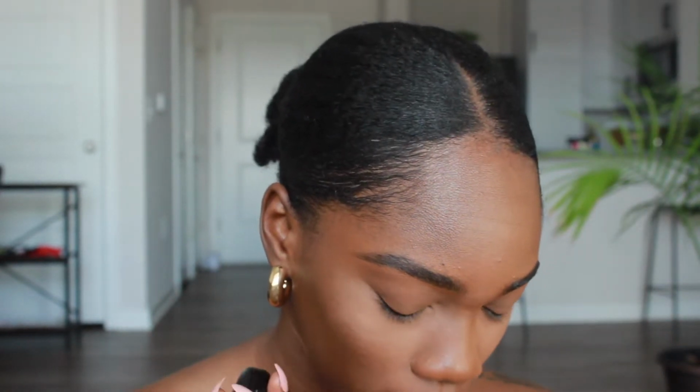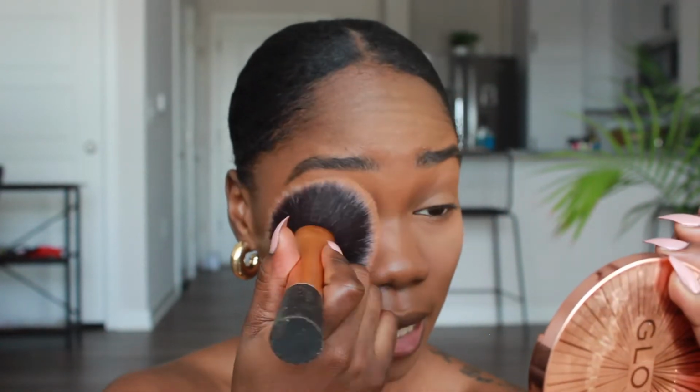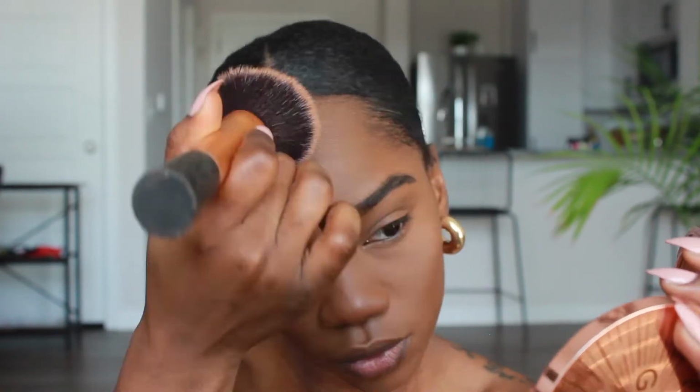Once I'm done with that, this is probably my most expensive product that I'm using here, or my Anastasia foundation. But I use the MAC Studio Fix powder in NW45. I just use a big Real Techniques brush. And then from there, I'll blend the under eye highlight into my skin while adding just a neutral color back to my face. There's that. This is my face so far. I hope it looks good on camera.